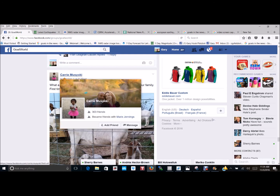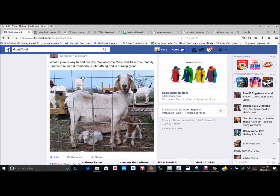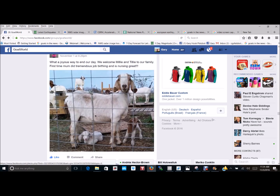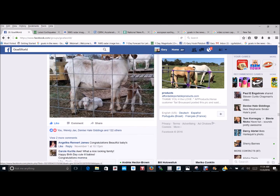And here's Carrie Mashoki. Okay. What a joyous way to end our day. We welcome Millie and Tilly to our family. First time Mom did a tremendous job birthing and is nursing great. Well, you have some very nice looking goats there, Carrie. And they all look happy and playful. And very nice, very nice.